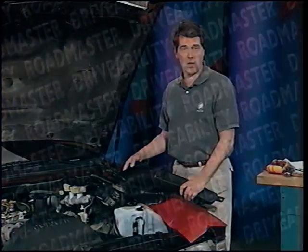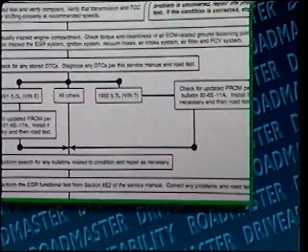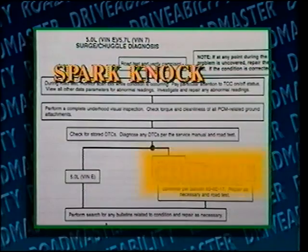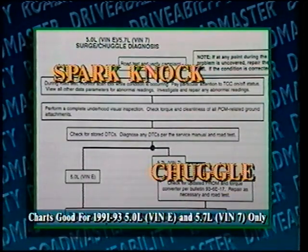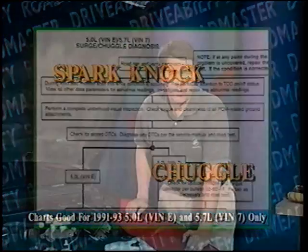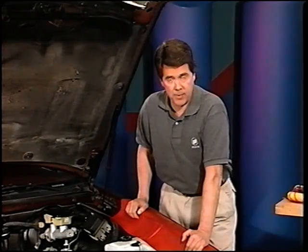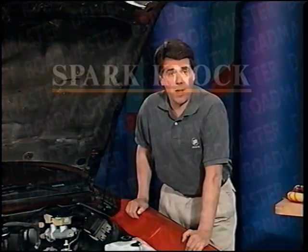With the visual inspection complete, let's take a minute to talk about 2 drivability conditions you've probably heard of: spark knock and chuggle. To diagnose these conditions, we've developed 2 diagnostic approaches. One is for spark knock conditions, the other is for chuggle conditions. These 2 charts can be found in the Know-How reference manual. Both of these approaches were based on information from the service manual, service bulletins, as well as Buick field and technical assistance people. Let's start off with spark knock.